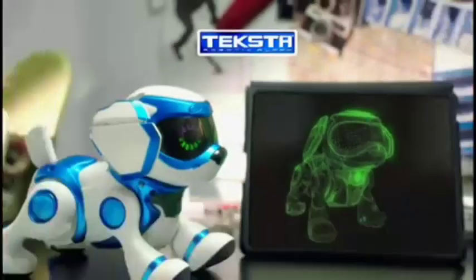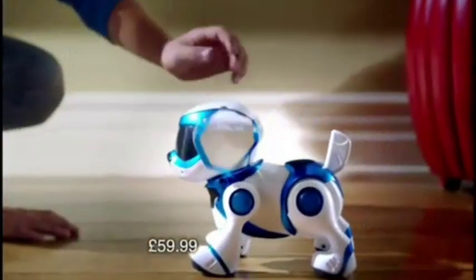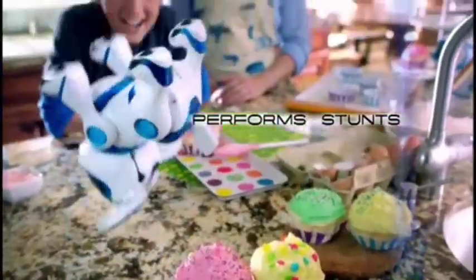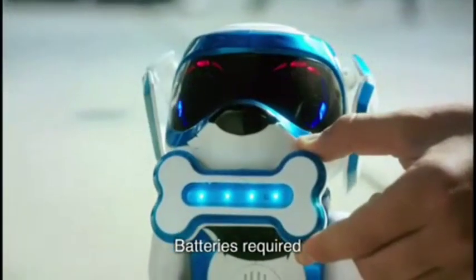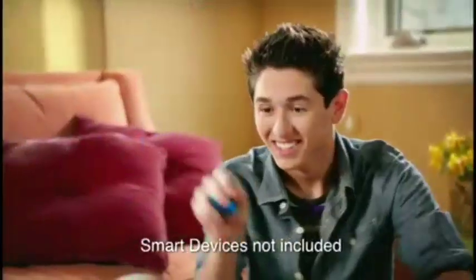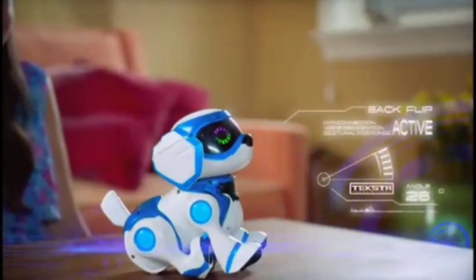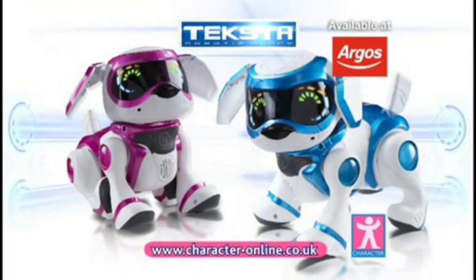The new 4th generation Texter robotic puppy. Texter responds to light and sounds. Come, Texter. Good boy. You can tell how Texter is feeling and watch him perform his amazing stunts. No remote control needed with new hand gesture technology, with free programming app and ball and bone accessories included. Train Texter to sit and do his ultimate backflip trick. You'll flip for this. Texter from Character.